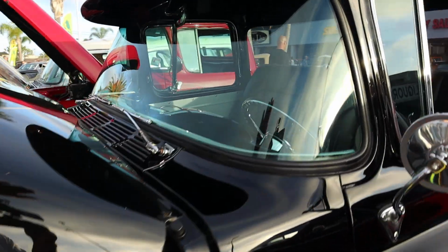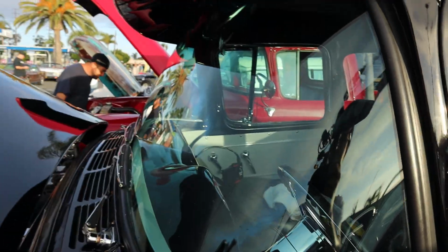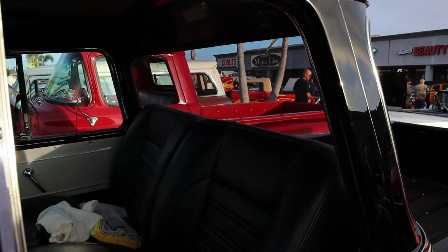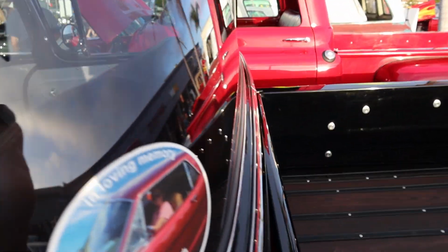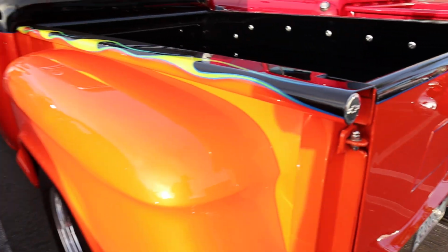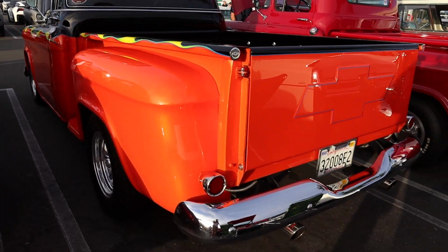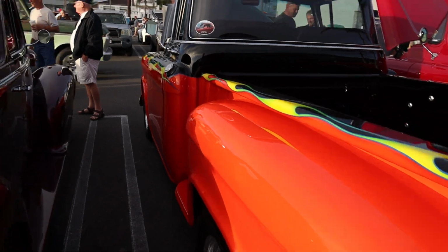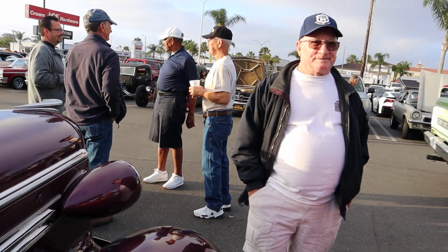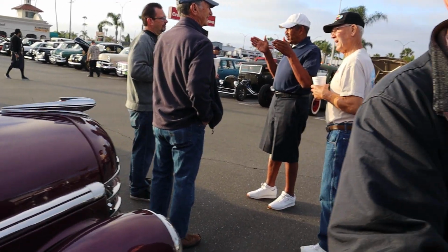I really like how the visor's molded in too. Is that a 59? It's a 58. Really nice. And the tailgate. What's your name, by the way? I'm sorry. Gary. Gary. I'm Steve, by the way.